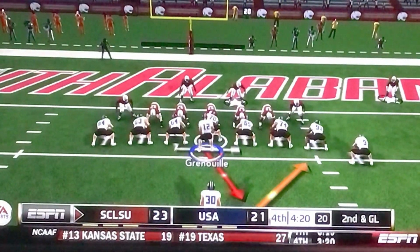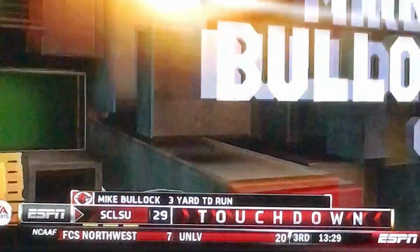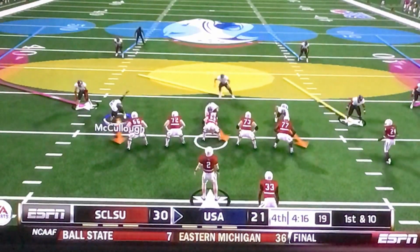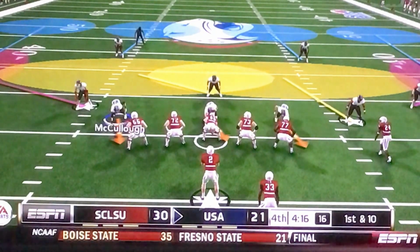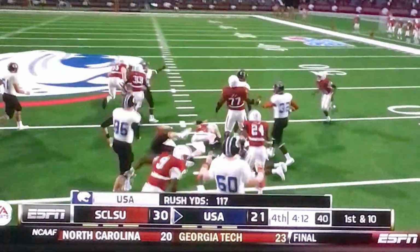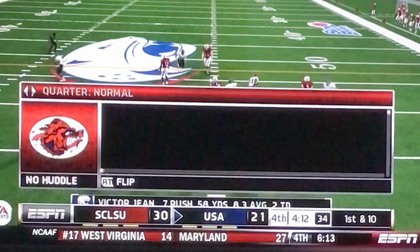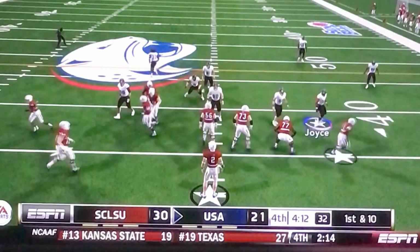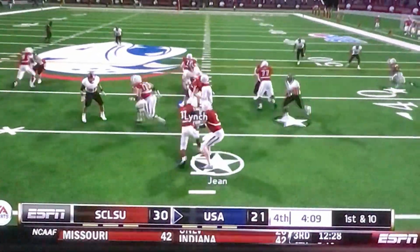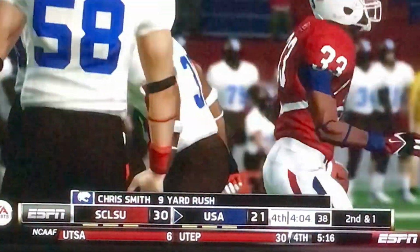And it looks like Mike Bullock's going to get a chance to get his first offensive touchdown of the season. And he's going to do just that. Gets in the end zone for a touchdown. He gets the kickoff return for a touchdown last week, and now he has a rushing touchdown in this week's game. Hopefully we can get him a defensive touchdown at some point in the season to really complete the trifecta. But the South Alabama Jaguars have roughly 4 minutes left in the game, so they're really going to have to move in order to try to get back into this game before they potentially hand the ball off to the Mud Dogs of South Central Louisiana State.